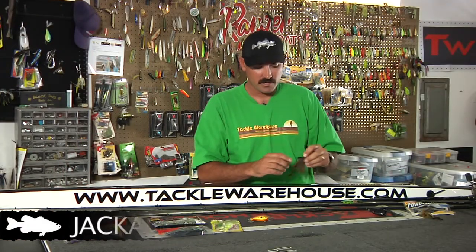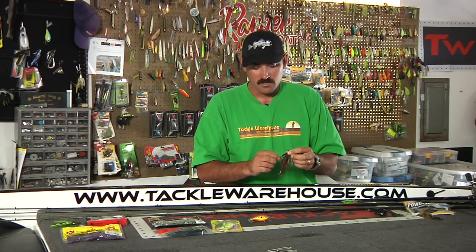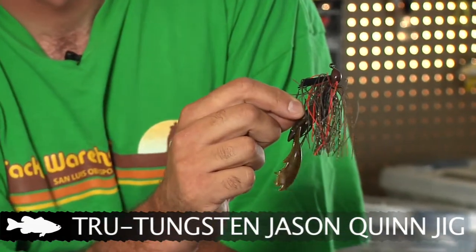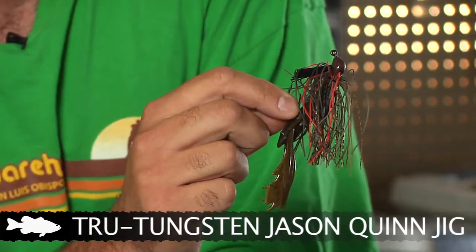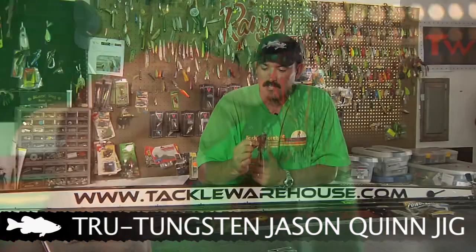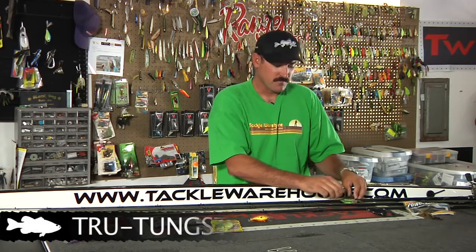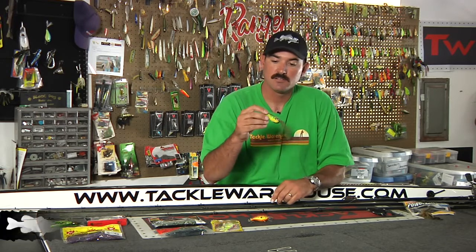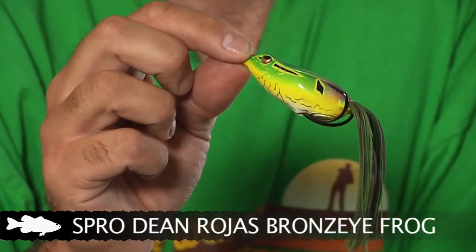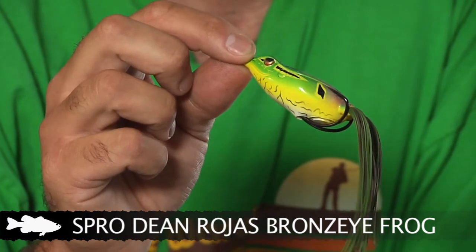Another bait I was throwing that I did get some really good bites on was the TRU-TUNGSTEN jig, sunfish color, with a green pumpkin trailer. Even though the water was dirty, maybe because everybody else was throwing black and blue baits, like my first choice, I did get some key bites behind other guys. And when the sun got up and there was shade, I would skip this frog. It's a SPRO frog, tree frog, and I'd skip it back up under the shade, and I got some good bites doing that.